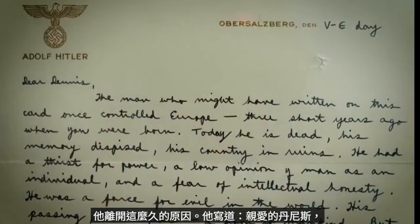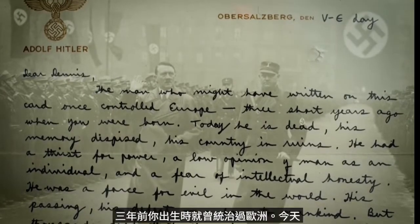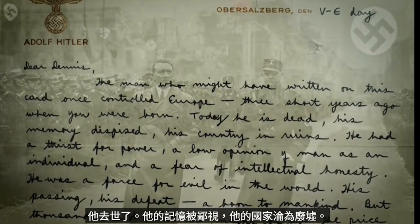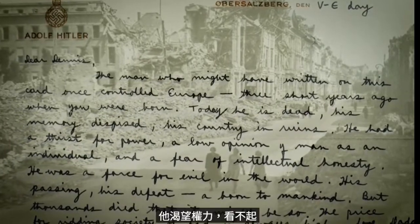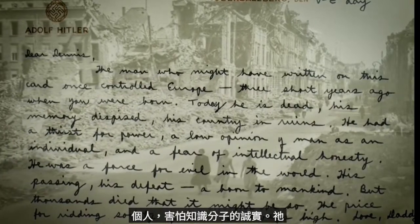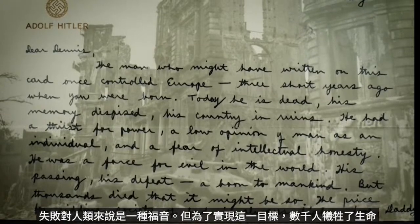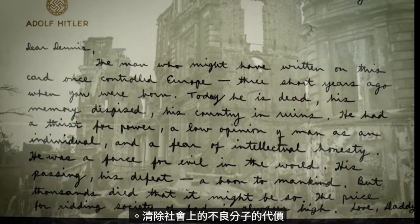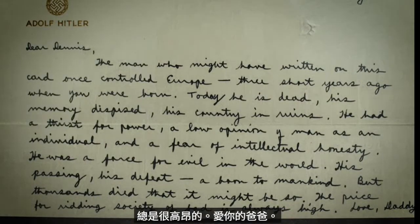He wrote, "Dear Dennis, the man who might have written on this card once controlled Europe 3 short years ago when you were born. Today, he is dead, his memory despised, his country in ruins. He had a thirst for power, a low opinion of man as an individual, and a fear of intellectual honesty. He was a force of evil in the world. His passing, his defeat, a boon to mankind. But thousands died that it might be so. The price of ridding society of bad is always high. Love, Daddy."